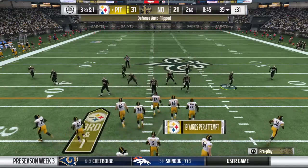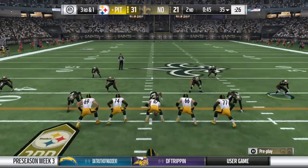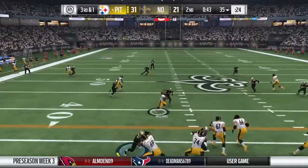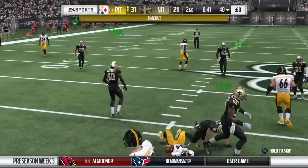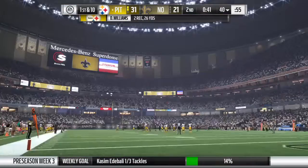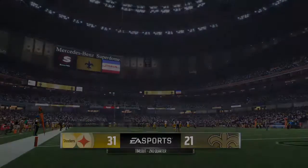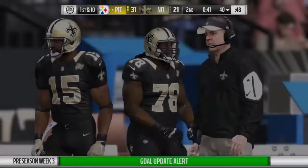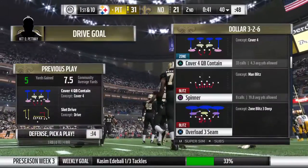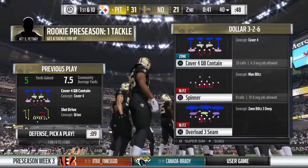Oh, I like it. It's a 5-receiver set, 3 to the left, 2 to the right. Green 39. Green 39. They'll look to throw for it on 3rd and 1. He's got his man. It's Williams. They get 5 out of that one, and it moves the chains. And welcome back, the offensive unit. They took the timeout, and now they get set to line up as we resume action.